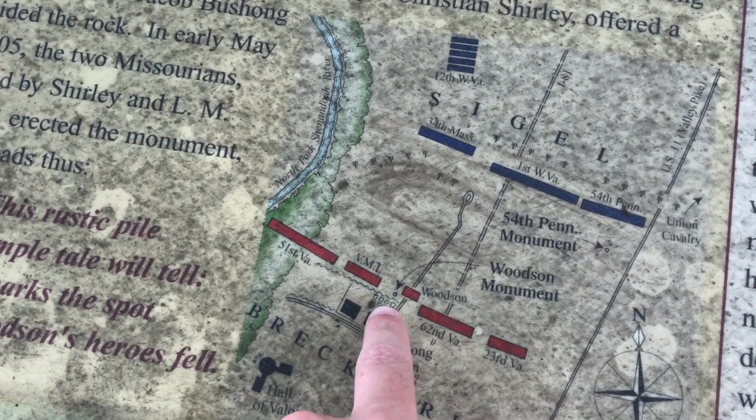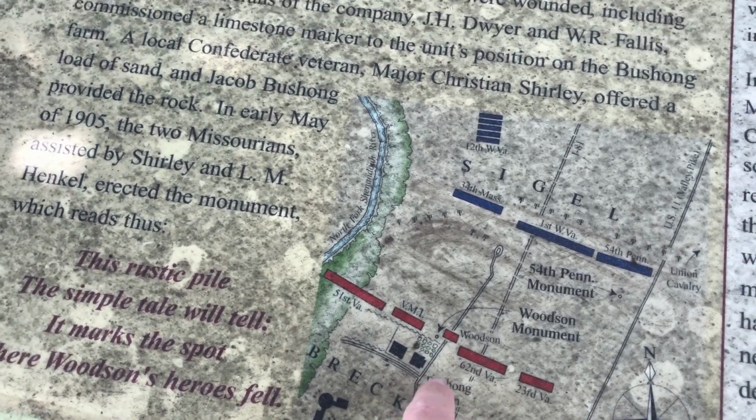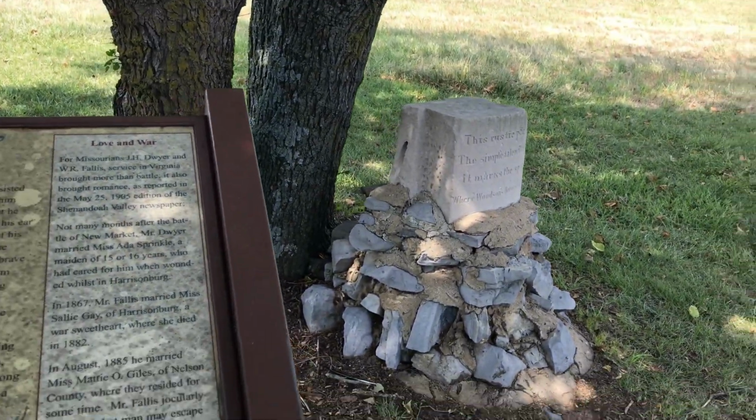It was dedicated to a contingent of Missouri cavalrymen who participated in this fight, commanded by Charles Woodson. There's his photograph here. And you can see they're here in the same farm where the VMI cadets are. They're basically on the right flank of the VMI cadets. And they would ultimately suffer 4 killed and another 35 wounded in this action.